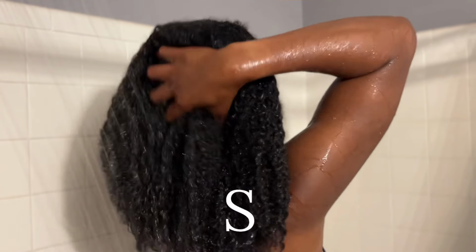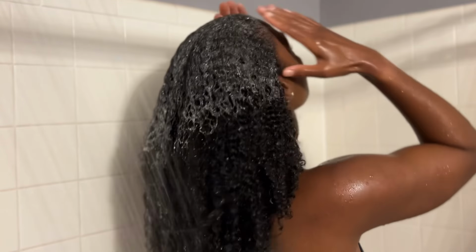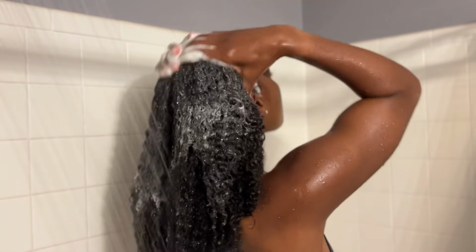I will be using Crème of Nature Argan Oil Shampoo and Conditioner, and the only time I really use this brand is if I feel like my hair really needs a good cleanse, which it does, so this shampoo definitely helps with that. I did do a double cleanse, and I like for my hair to get really soapy. It just feels like it gets really clean that way.